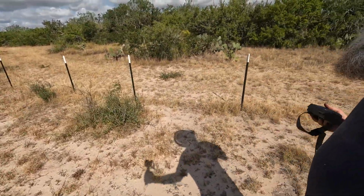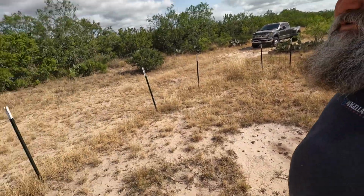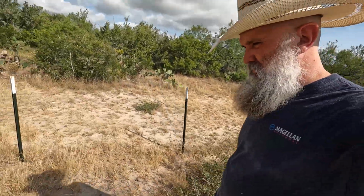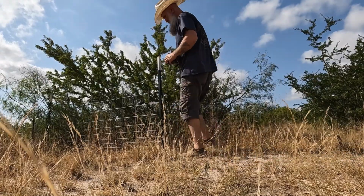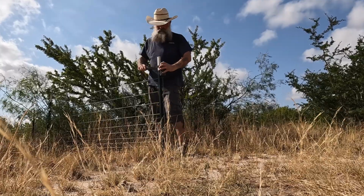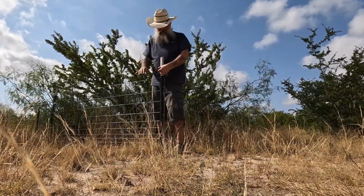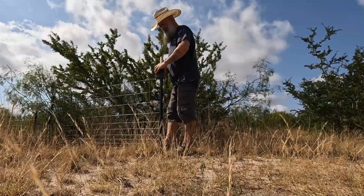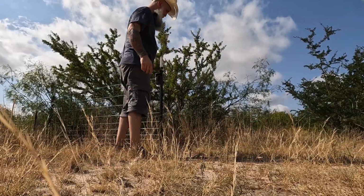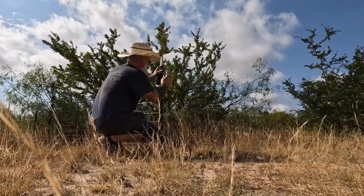So I'm going to set this up here in this area. Make sure that there's not too much motion in front of it. So I'm thinking set it up on this last post right here. This way we can get whichever walks down this road. Okay, got something. Alright, we're going to place this one right here.